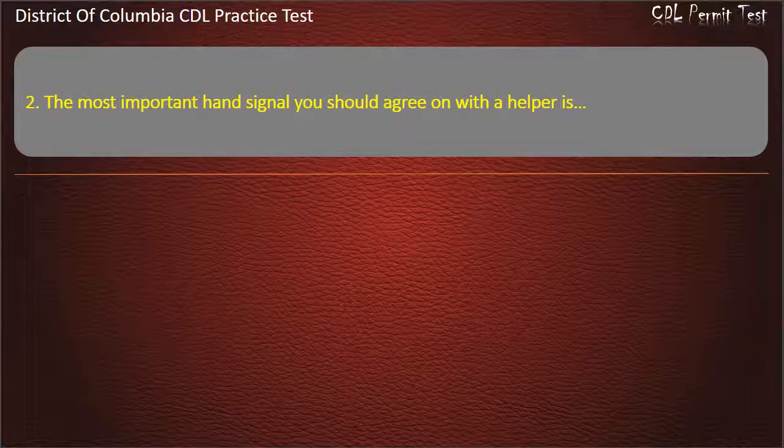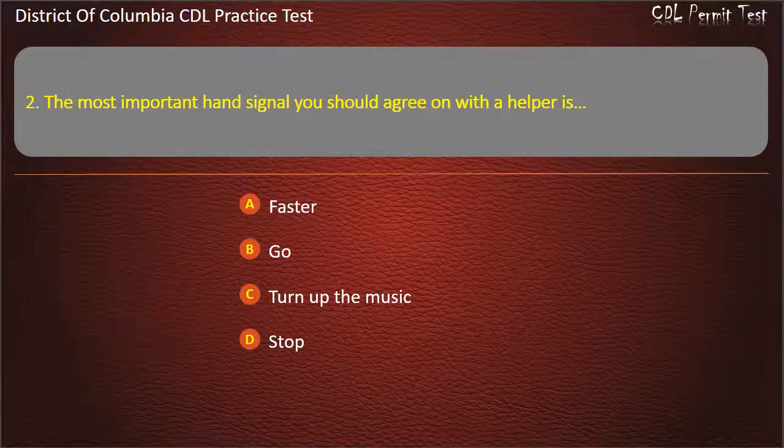Question 2. The most important hand signal you should agree on with a helper is: Faster. Go. Turn up the music. Stop. Answer. Stop.